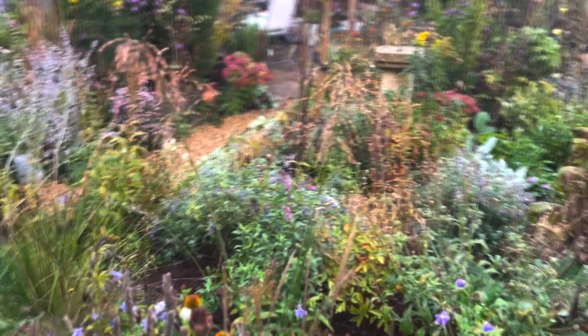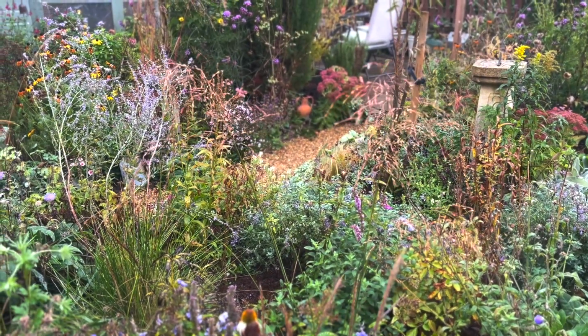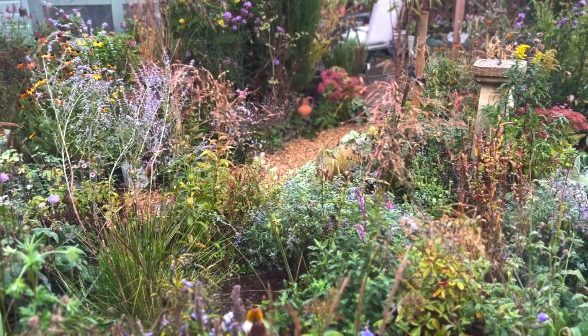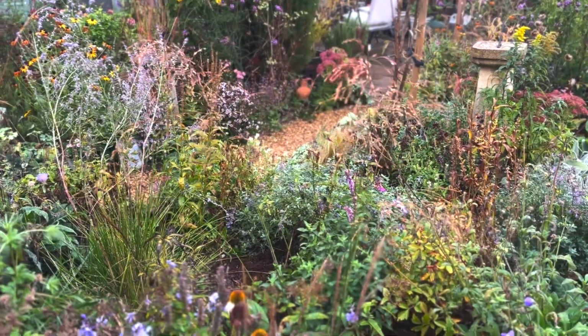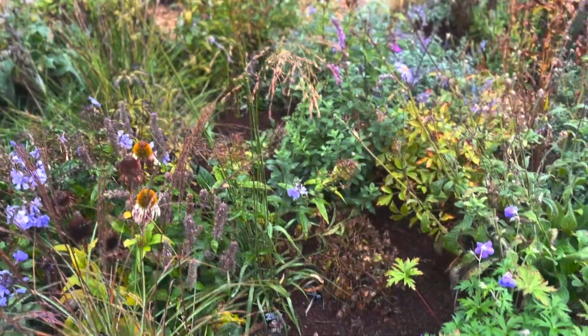I don't like this one as much as the Calamagrostis because it is very thin. Like I said, it'll come up a bit more than this one. So don't worry, this one's quite young. This was a tiny little 9-centimeter plant, so it'll get bigger than this.